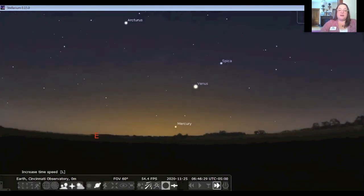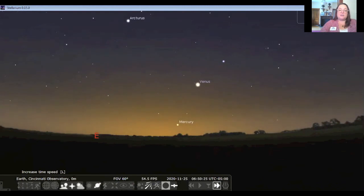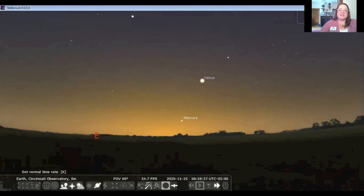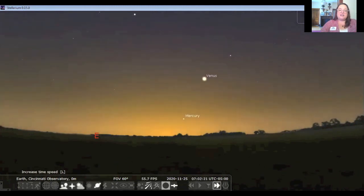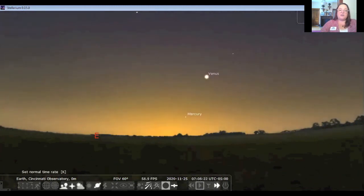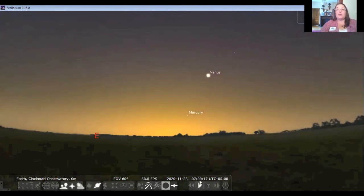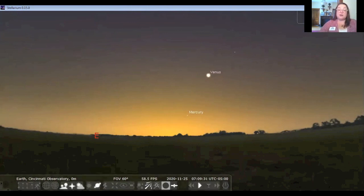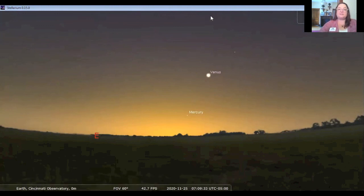And then the sun will rise and continue to rise. You can see Mercury, you can still see it until the sun just starts to peek over the horizon. So right about there, so just about 7:10, you will not be able to see Mercury anymore. You'll still be able to see Venus, but not Mercury. So it's a very short window from like 6:45 to like 7 a.m. that you'll be able to see Mercury. But that's a pretty cool thing to do because not a lot of people see Mercury because it is so hard to find.